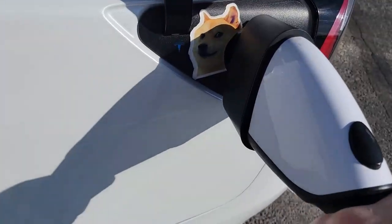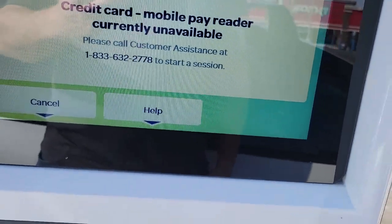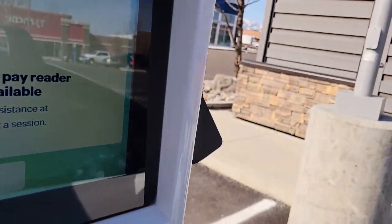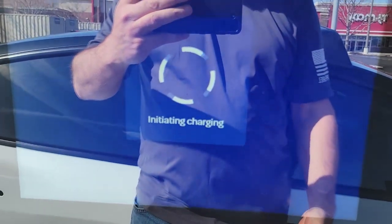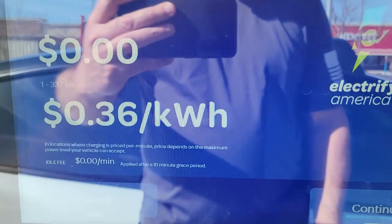Made it to Sparks. We're at the new, I forget what these are called, but they're the new Electrify America chargers. They just put a post up a couple weeks ago that they're good to go. Let's find out. Locked in. Close that. Let's see here. We're on number 2. Swipe to charge. Initiating. I heard the contactors close.